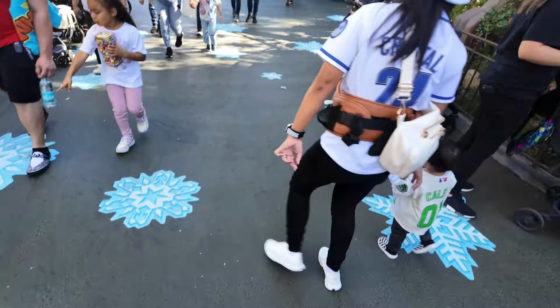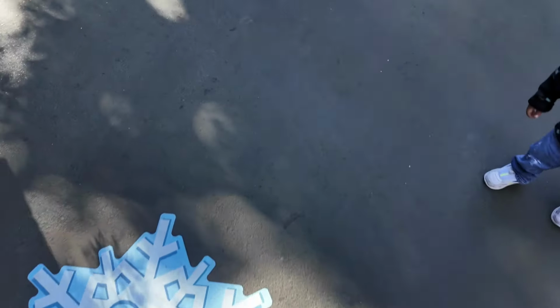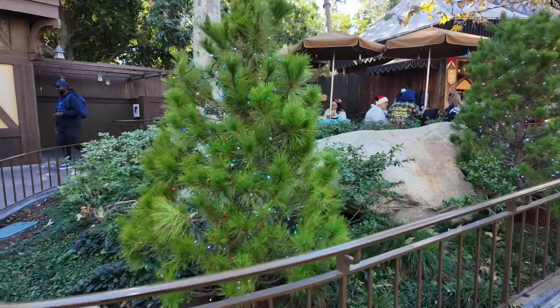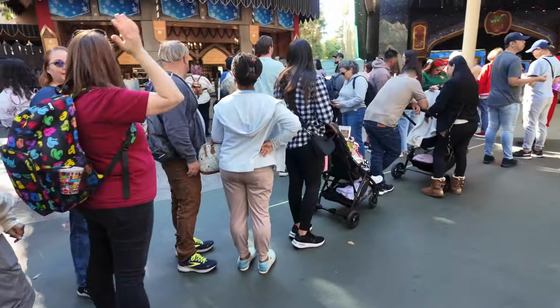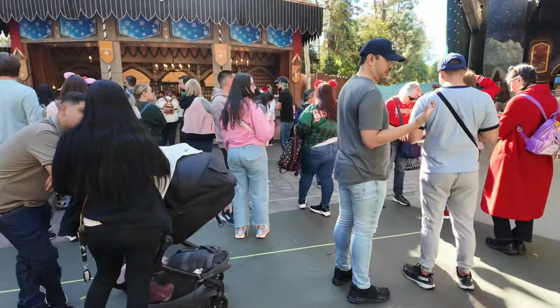We got these wonderful little decals of snowflakes on the floor, too, with little Mickey shapes on them. Even the trees on the side here are lit up. Look at that. And this is why mobile ordering is actually a pretty good option, because the standby for that one is pretty lengthy.